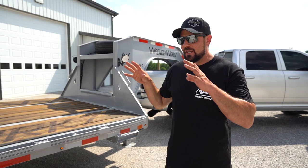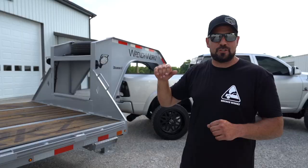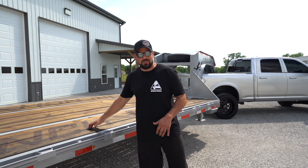So lighting is one thing that we didn't really touch on the truck or the trailer. We've actually got DB Automotive rock lights on the trailer as well as on the truck. All the clearance lights on the truck are all clear, but they switch to amber when you're turning, so kind of matches the trailer. Again, in my opinion, it doesn't get much better than a matching tow rig and a trailer. So we've went ahead and stained the deck as always. We've burned in the Wrenchworks logo on the deck, so it's stained protected for you guys.